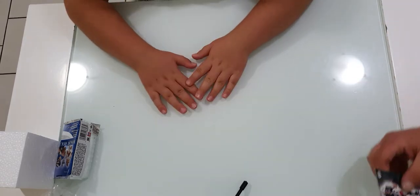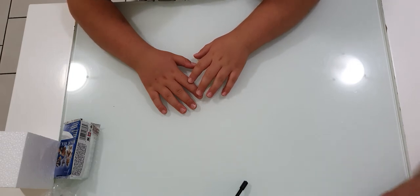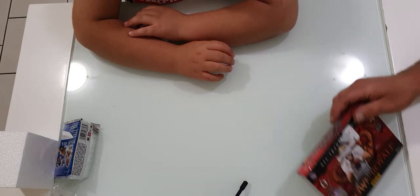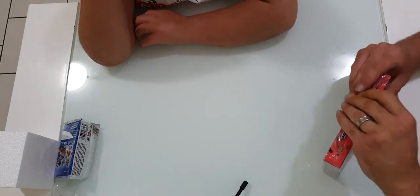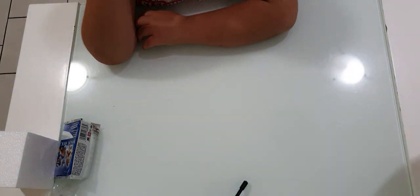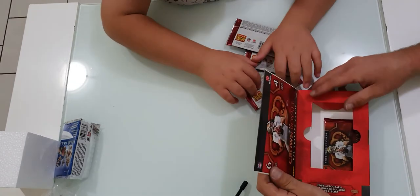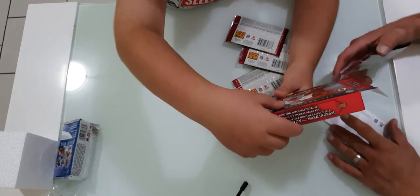Next one, let's move on to the Jets. Which 2011 one? Crown Royale. You want to open up the Crown Royale? That one won't have foam in it. So is that a guaranteed autograph or memorabilia card? I don't know, but I've seen photos of them, they look really nice. What the hell? Oh, I just remembered that's how they come.